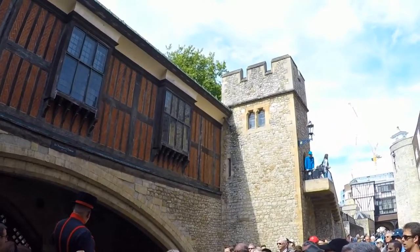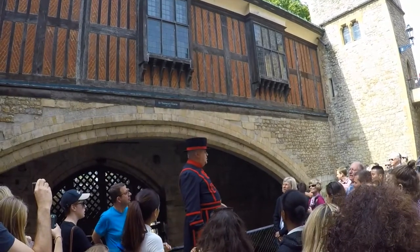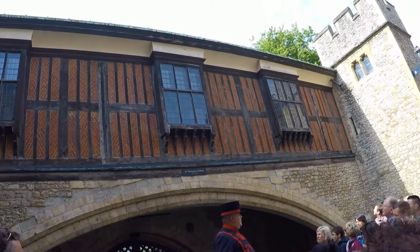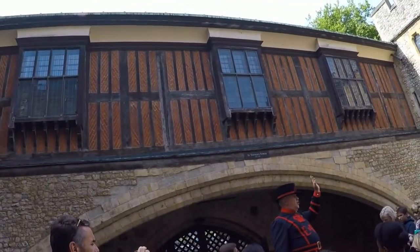So, Traitor's Gate, ladies and gentlemen, built in the reign of Edward I, originally called the Watergate, became known as Traitor's Gate over the Tudor period. Above Traitor's Gate was St Thomas's Tower, named after St Thomas Becket. And this building here is known as the Medieval Palace. This, ladies and gentlemen, would have been Edward I's Royal Palace.